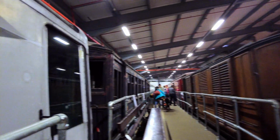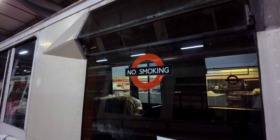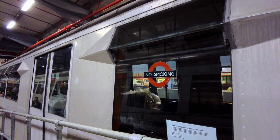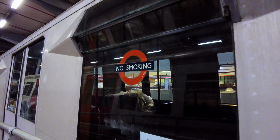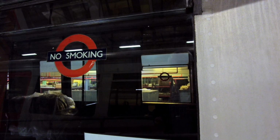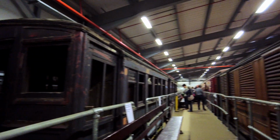So this is R49 stock driving car number 22679 from 1952. So no, they're not the Q cars. Ah, no, sorry, they are. So the R stock originated in 1947, built to the same general design as the pre-war O, P and Q series. So this is R series, but built to a similar design as the Q series.